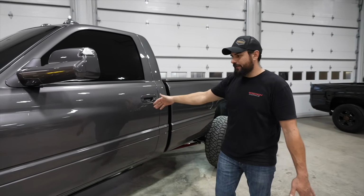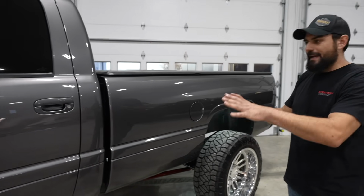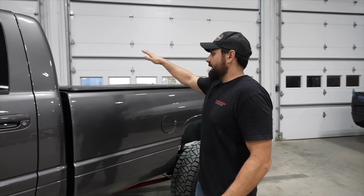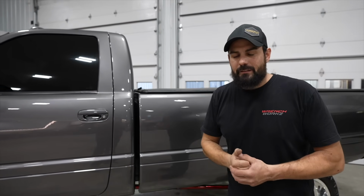Paint matched handles. We've got the paint looking good, flawless down the rest of it. We took off all the badges on the truck. We have got a soft tonneau cover here, which is just nice, protects everything in the bed. Inside of the bed is even immaculate on this truck.